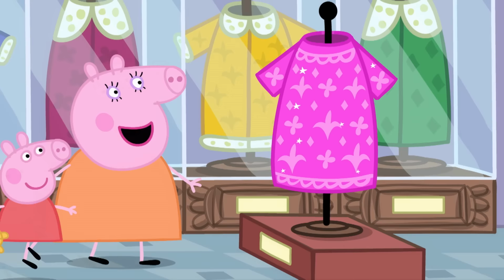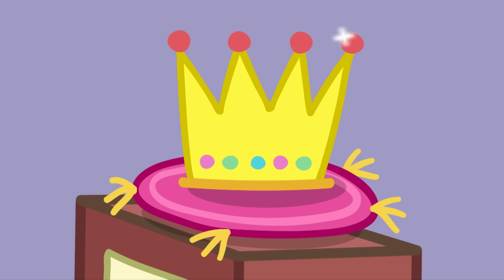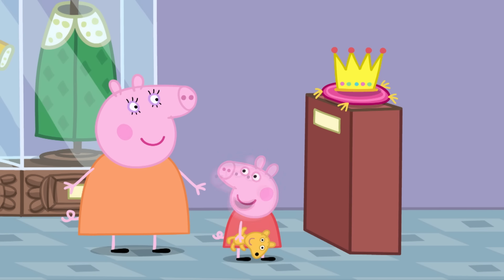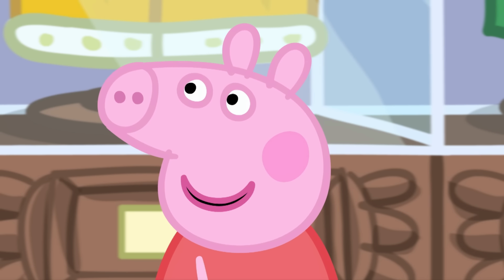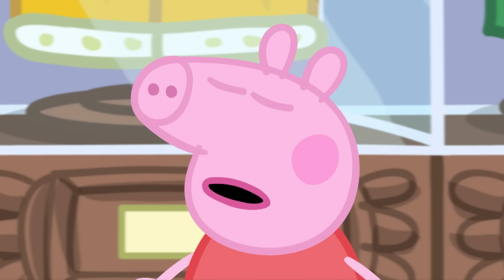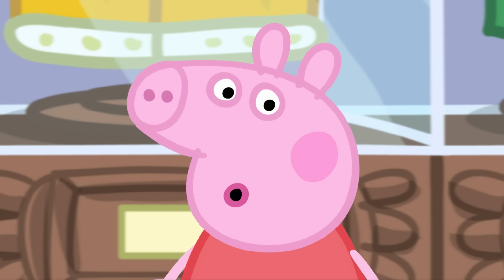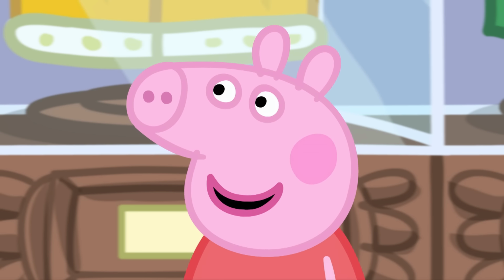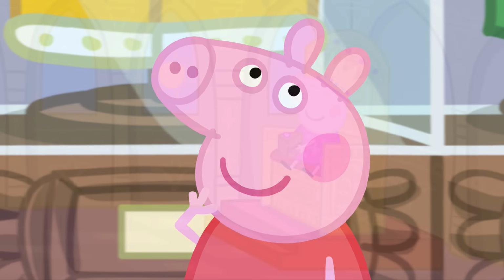This is the Queen's dress. It's so pretty. Look, Peppa. This is the Queen's golden crown. Wow! What lovely things. Mummy, where is the Queen's television? They didn't have television then. No television? But they did have computers. No, they didn't have computers either. What did they do all day? Mummy, if I was the Queen, I would eat as much cake as I wanted. Peppa imagines being a queen.